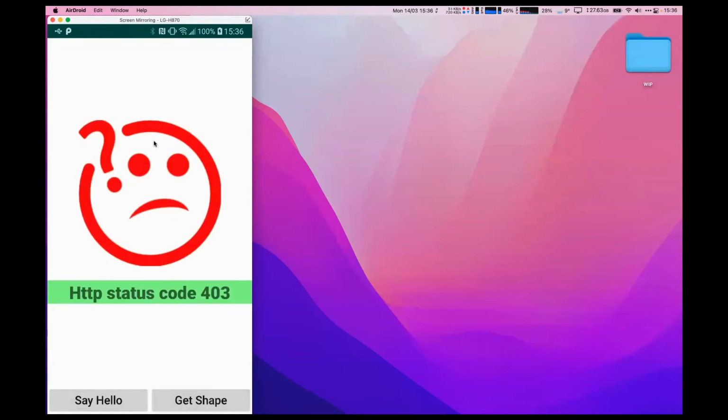Right, we see we get a 403 error code. Okay, that seems unusual. We haven't seen that before. Let's see if that's repeatable. Definitely another one. And in fact, a third one. Right, so there's something going on here now.